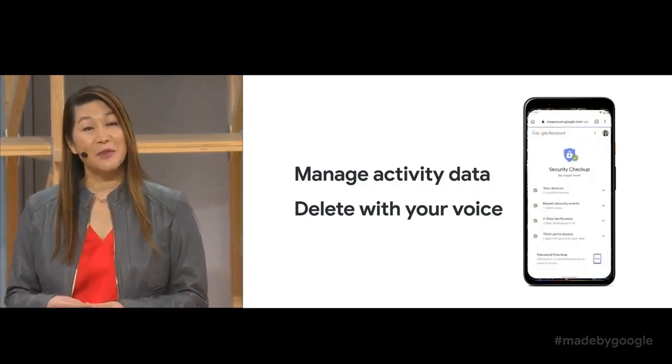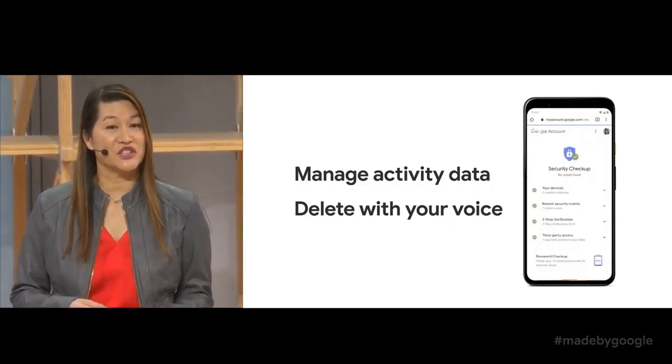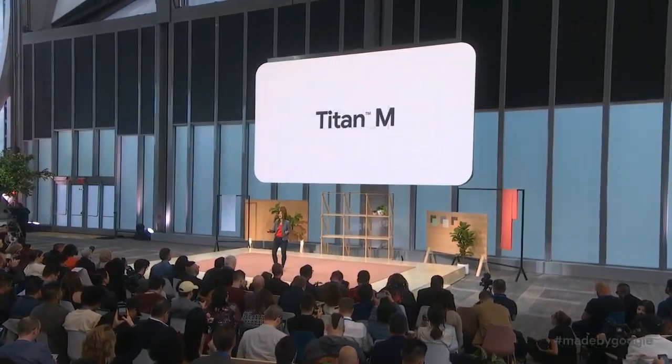We're taking the same care to protect your on-device data too. With Titan M and other security features, last year's Pixel 3 scored the highest for built-in security for a smartphone, according to Gartner. We built Titan M into Pixel 4 as well to protect your most sensitive on-device data, like your passwords, your OS data, and now your Face Unlock model. Your phone has some of your most personal, private information, and we have a responsibility to keep it safe and secure.